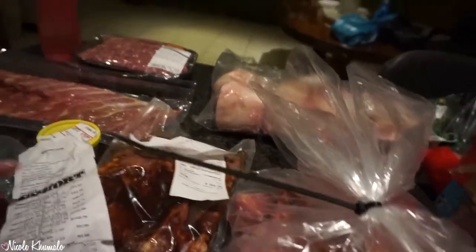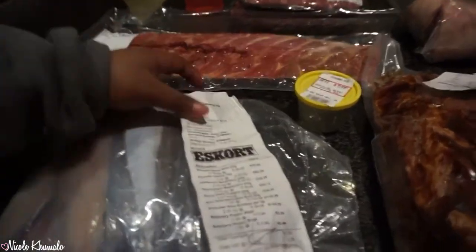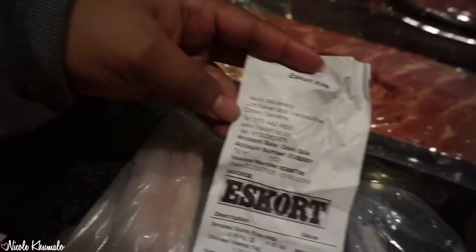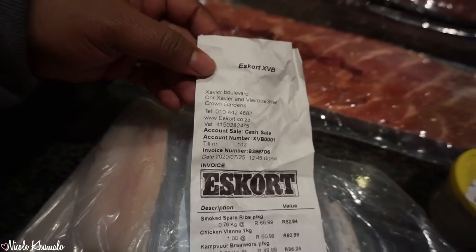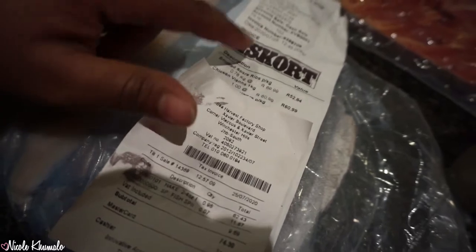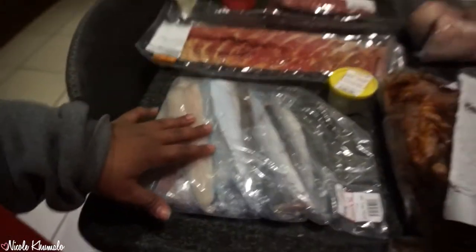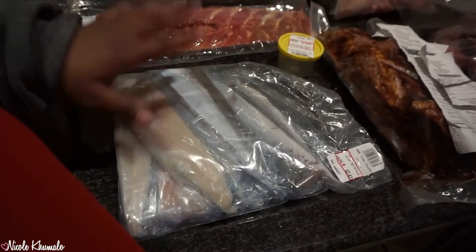First, if you don't know this place, I've filmed when we were there before. It's by Bathroom Bazaar in Xavier in the south. Here's the actual address if you're interested and you want to look it up. They also went to the Sea Harvest shop, the factory shop, which is right next door, the Escort place. And so you'll see some fish in here and obviously some meat. So those are the two places if you want to look them up. It's at Xavier Boulevard.